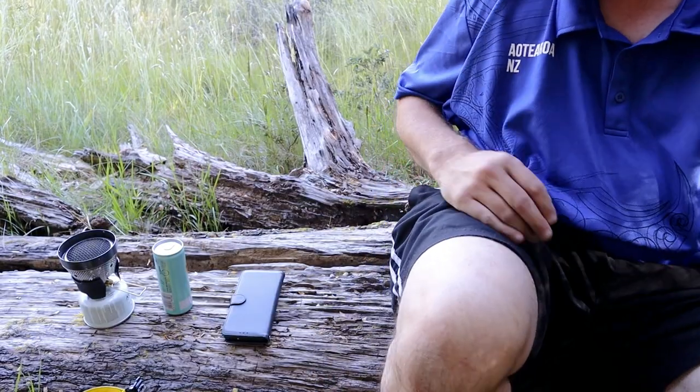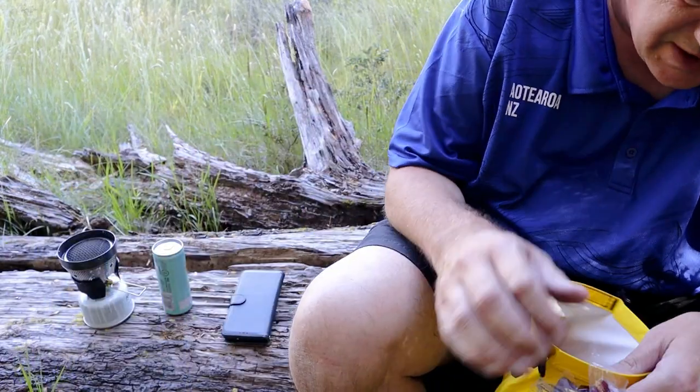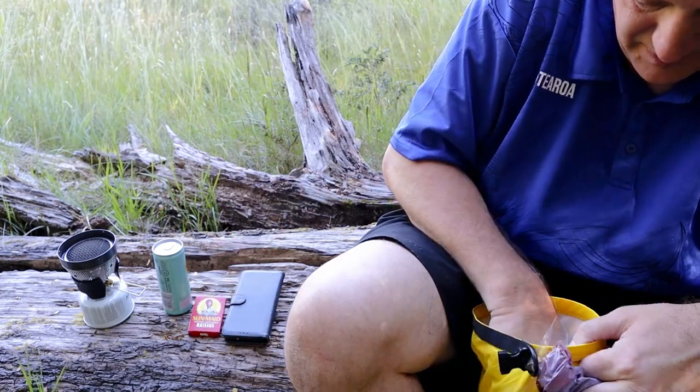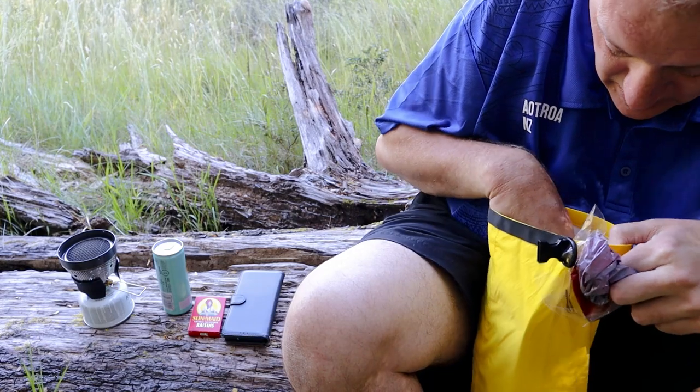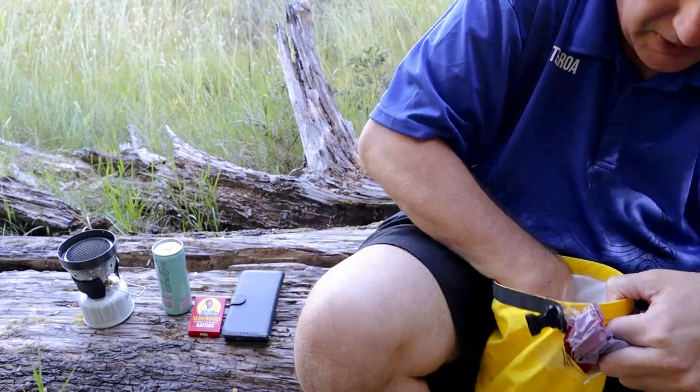Sitting on my tree stump again. Going to get dinner done already, just in case the weather turns bad. Better to be prepared than not.